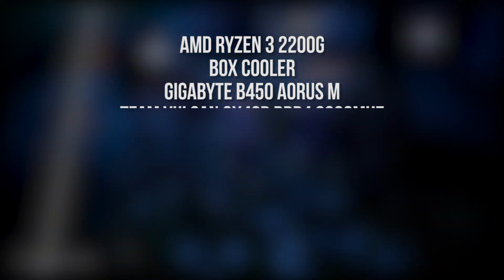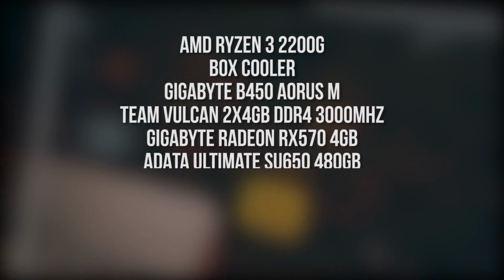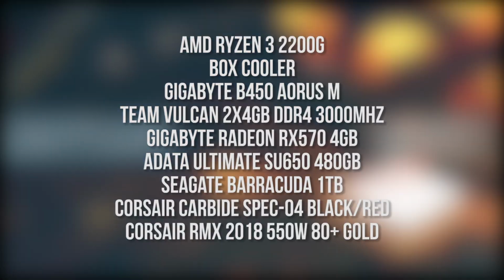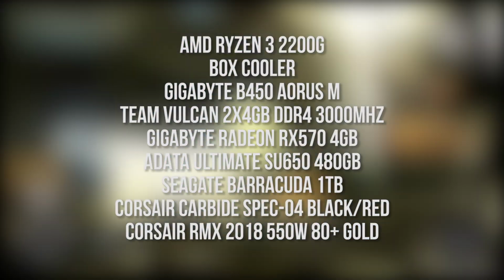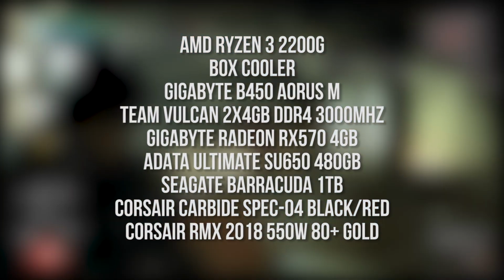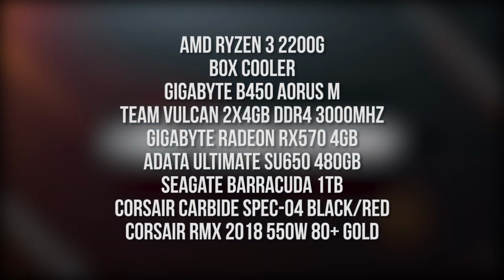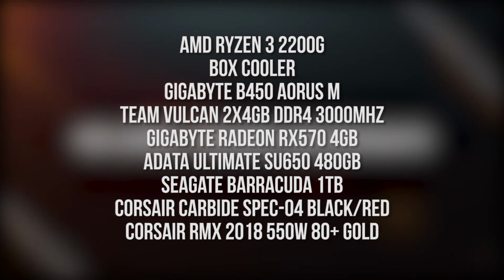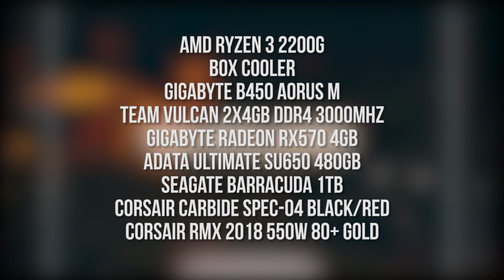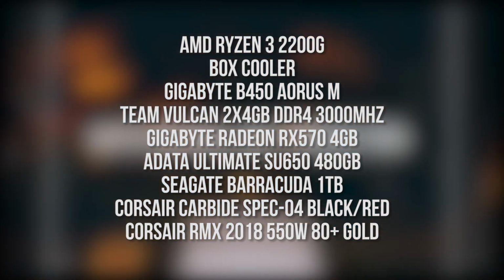For the CPU we have AMD Ryzen 3 2200G processor with box cooler. Our motherboard of choice is GIGABYTE B450 AORUS M, paired with 8GB of RAM from Team Vulkan. For the GPU we got GIGABYTE Radeon RX 570 with 4GB of VRAM. For the SSD we have ADATA Ultimate SU650 model with 480GB used for systems, programs and maybe even some games. Pair that with Seagate Barracuda 1TB hard drive.